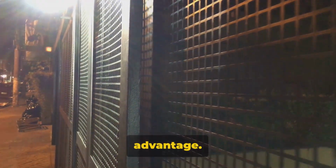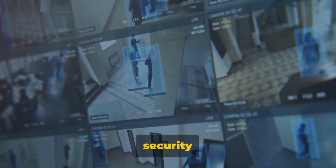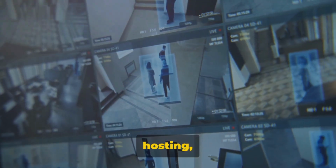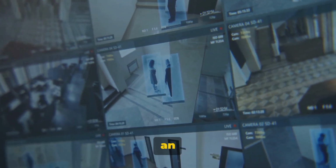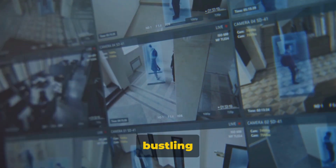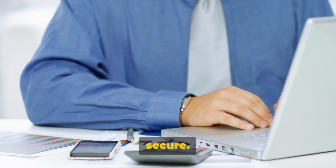Security is another major advantage. In a shared hosting environment, if one website has a security issue, it could potentially affect all sites on the server. But with VPS hosting, your site is isolated, providing an added layer of protection. It's like living in a gated community compared to a bustling city apartment block. You get the peace of mind knowing that your website is secure.